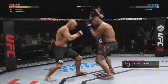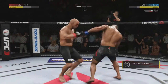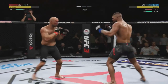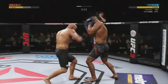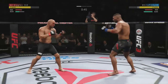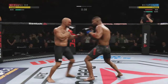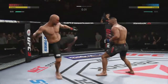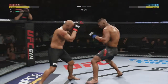Watch him. Oh, he cut him. He's got him hurt. He's got him hurt here. And he's looking for that left. Huge block there. He's doing a very nice job protecting his head here. Look at that nasty jab. Nice defense there. Huge block. Throwing that jab yet again out of range.